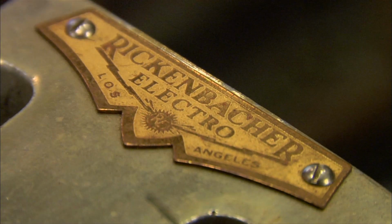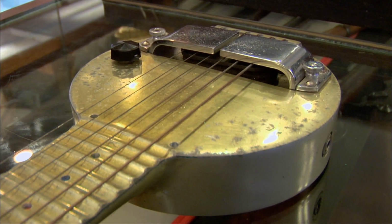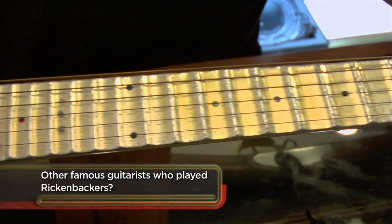Rickenbacker's been making electric guitars since the 30s. They started off with lap guitars like this. They ended up making all sorts of kick-ass instruments. I mean, Paul, George, and John from the Beatles used them. That's cool. This doesn't look great, but it's in relatively good condition.